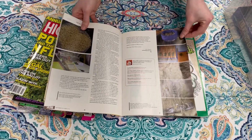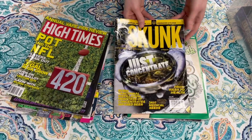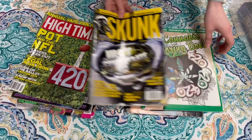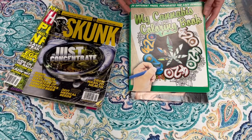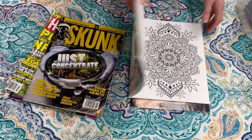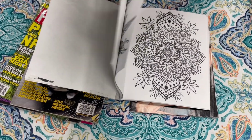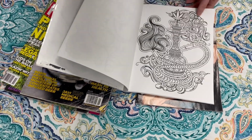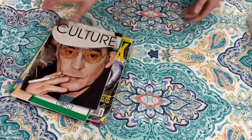So same thing with this. There's lots of pictures that you might not want your kids seeing, but they can buy these at places like Walmart or even Barnes & Noble, just with the rest of these type of magazines. And then we have a coloring book, so My Cannabis Coloring Book. Good activity to pass some time, but actually this is all full of different types of drug culture items. And again, this is supporting the drug culture for smoking.